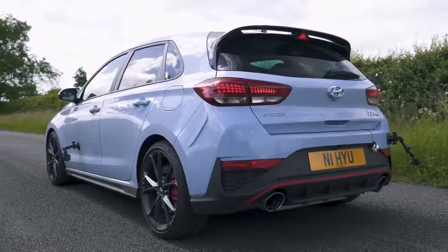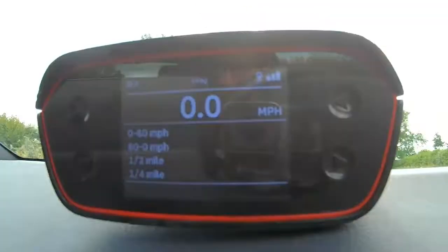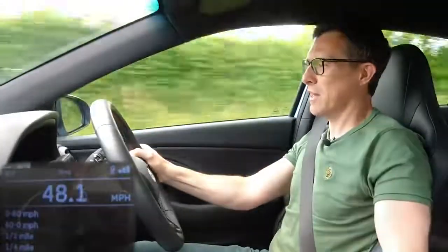Hyundai says the manual version of this i30N should do 0 to 60 in 5.9 seconds, which is 0.2 of a second quicker than the old car. But let's see what I can get. I'm gonna use my specialist timing gear up here and try not to spin up the wheels too much whilst also not bogging down. Come on. Bit of boggage but no wheelspin. Oh, it's spinning there and traction there again.